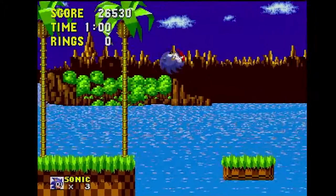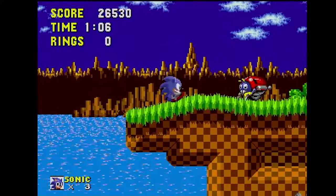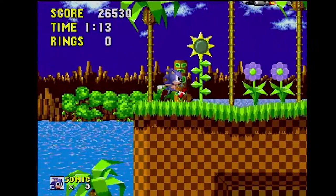There's one of my first major edits. It's not really missing anything from the gameplay. It's just that I died, so I wanted to cut that out, and that's a respawn point. So I kind of edited those sections together.